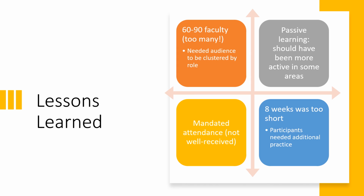We tried to mandate attendance, which, given what was going on in the COVID pandemic and the anxiety of the faculty, as well as the fact we are dealing with adult learners, I think encouraging the faculty to participate was a better way to approach it. The mandating of attendance was not well received. We quickly reversed course and just suggested that faculty show up and sent specific invitations to them each week to remind them of the topic of the session and the pre-work.